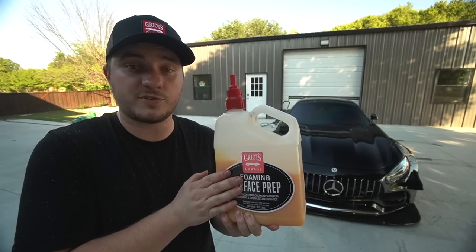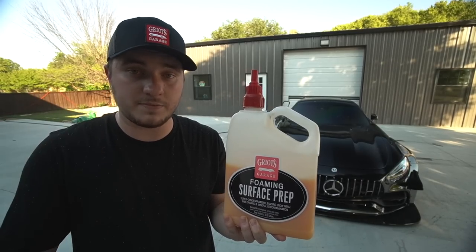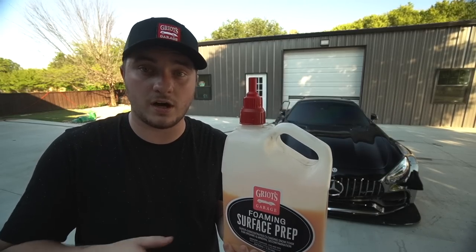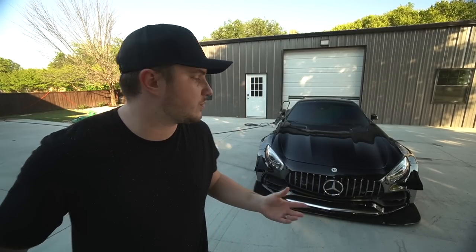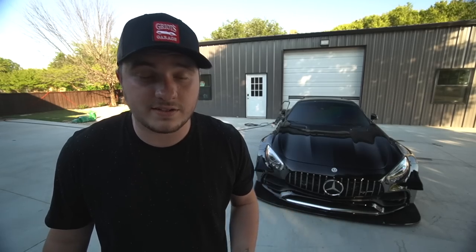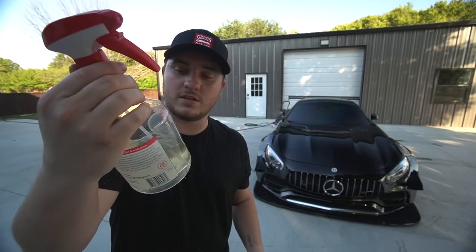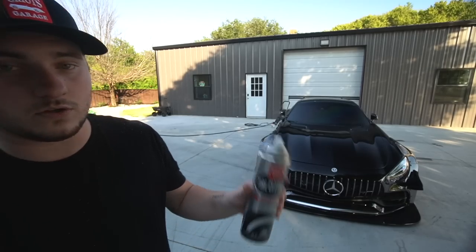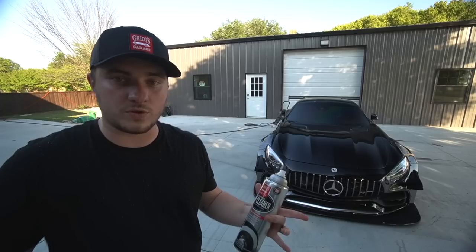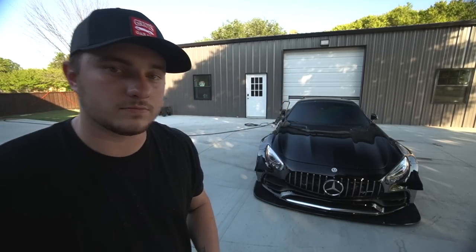I use foaming surface prep every detail because this will eliminate any waxes, any substances on the paint, so that it gives me a brand new place to start fresh on the paint. Plus, I don't know what Jose washed it with. If you brought your car to a dealership, you never know if they use some really crappy wax or wash and wax kind of thing, so this will get rid of it. And very simply, the other two things are going to be the heavy duty wheel cleaner and then also the tire cleaner as well. Not tire shine, tire cleaner. Of course, I got my pressure washer and the good stuff. So let's go ahead and start with these first and then get washing.